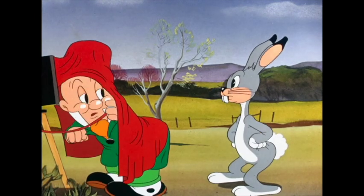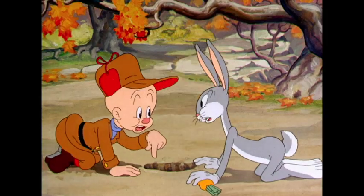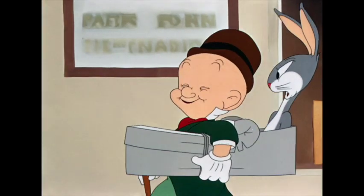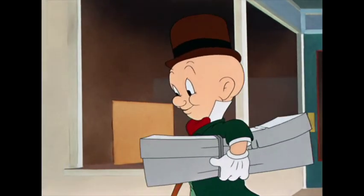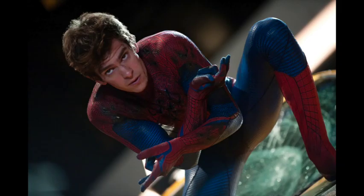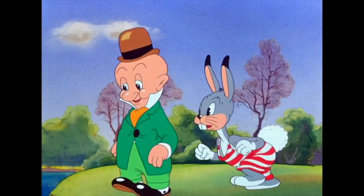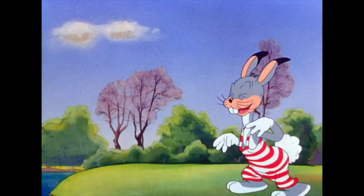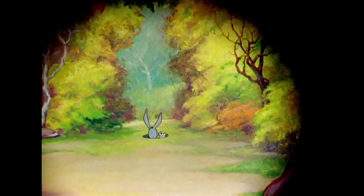Now, if you look at these last 3 cartoons, you have 3 different versions of Elmer and Bugs' or Proto-Bugs' first meeting. And since these days we're big into the whole multiverse concept, you can think of it this way. Elmer's Candid Camera is Tobey Maguire's Spider-Man. Elmer's Pet Rabbit is Andrew Garfield's Spider-Man. And A Wild Hare is Tom Holland's Spider-Man. Yeah, kind of a stretch, but like I've said before, I'm always trying to look at these films I've known my whole life with a different frame of reference.